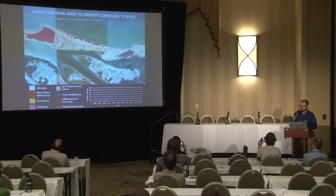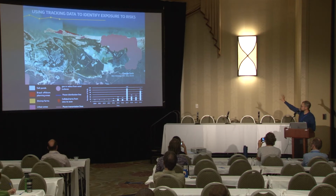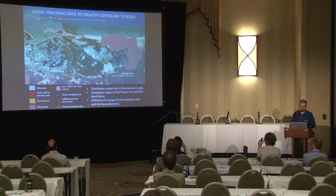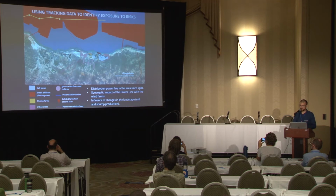The number of collided terns started to increase in 2014 after the installation of an onshore wind farm nearby. So this amount of pink symbolizes the onshore wind farm that we already have in operation in the area. And this changed the area, showing that wind farms associated with other habitat losses could affect bird behavior and turn low-risk sites into high-risk sites.